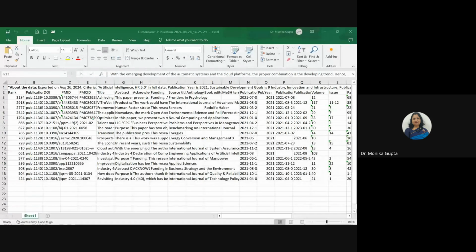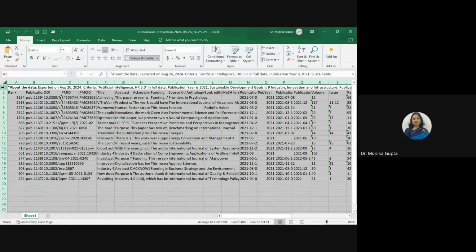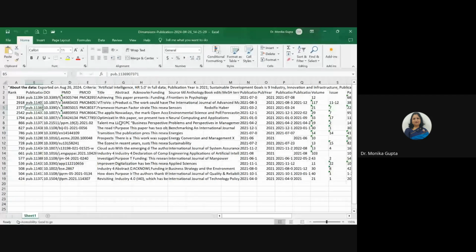I can work. Now see, this is the file that I downloaded on artificial intelligence. Is it clear? Now you can format it further as per your requirements, and we will use this file again tomorrow.